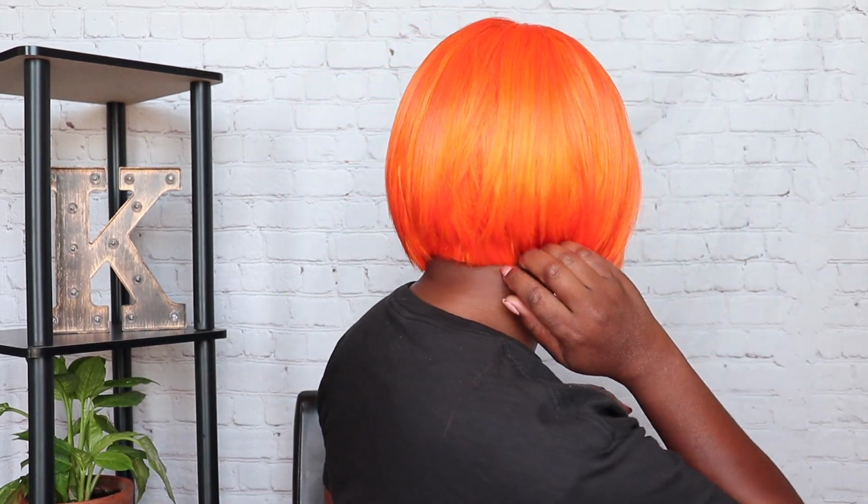So it's angled right here. It's really short in the back, and then it kind of tapers down here. You're gonna get two combs right here. You get that lace part in the middle. I didn't tint this lace. I just went in with a little bit of powder. It does come with some baby hairs. I put some baby hairs on it only because I love seeing colored wigs with baby hairs. I don't know, that's just me, but that's that.